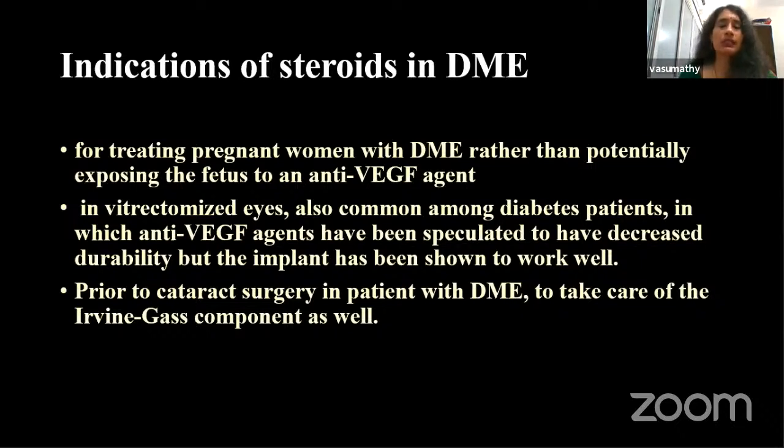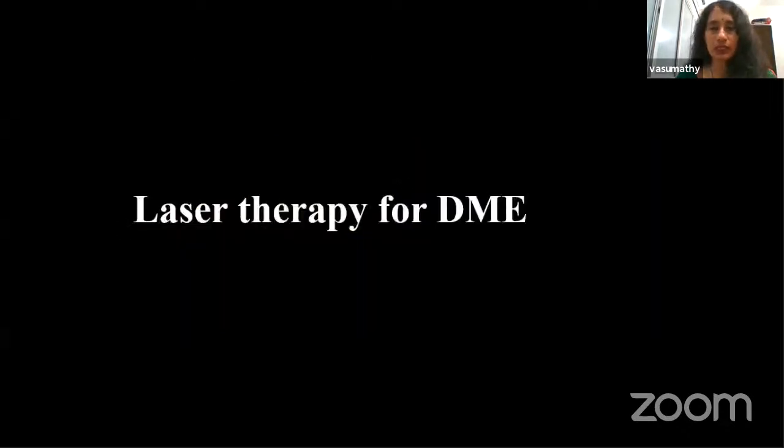A very important indication of steroids in diabetic macular edema patients is prior to cataract surgery, which was elegantly shown by Amod Gupta's group from PGI Chandigarh as well, because the intravitreal steroid takes care of the Irvine-Gass component as well post-cataract surgery in DME patients, with better results.